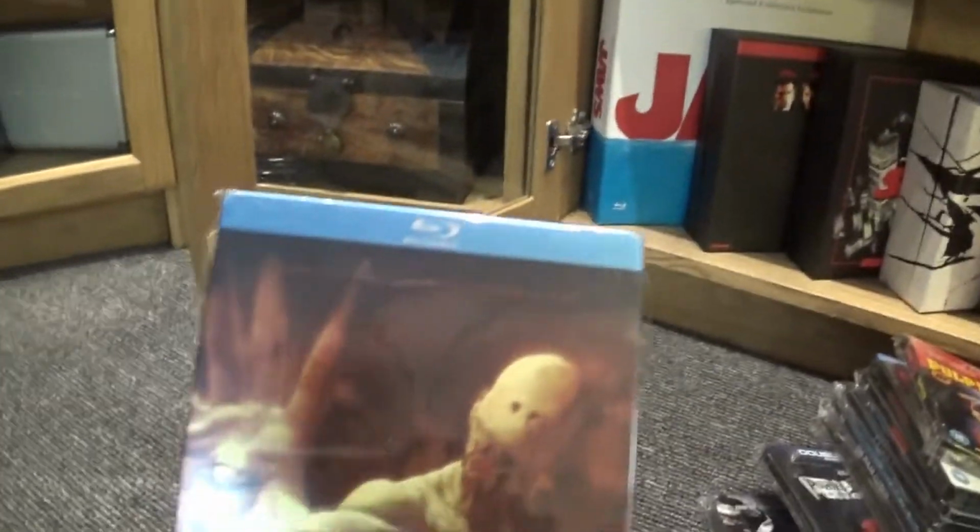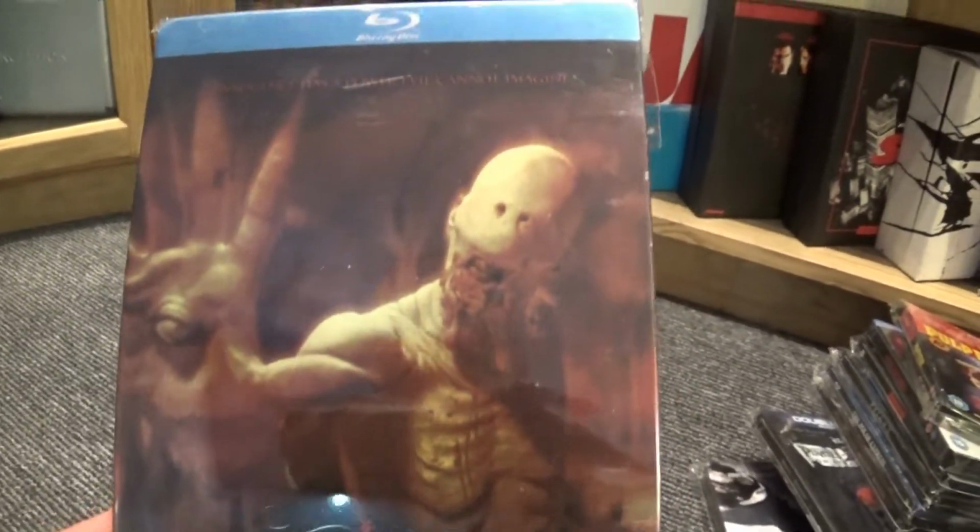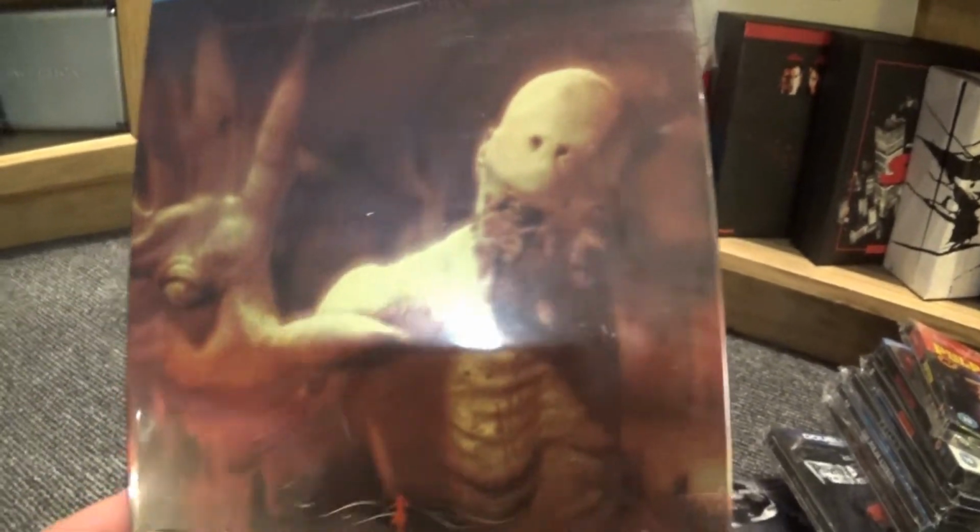Pan's Labyrinth, Guillermo del Toro's film, another old steelbook with a blue banner on the top, with the child eater. What a creature he was, with the eyeballs in his hands so he can see. Nasty. Really good film. Haven't seen that in a very long time.